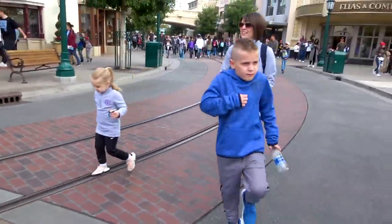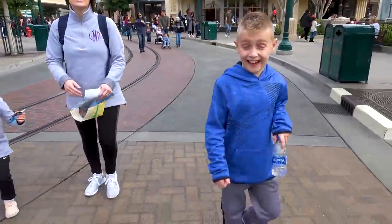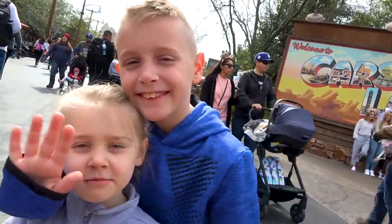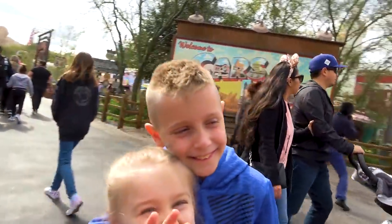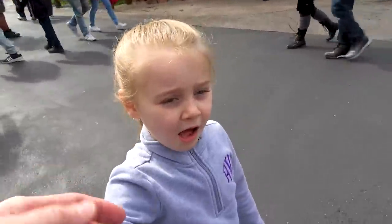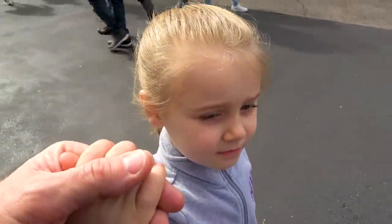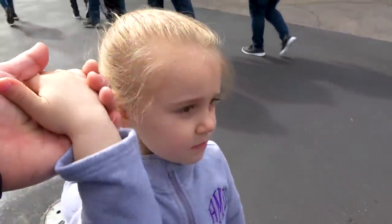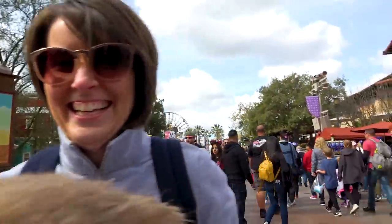Yeah! We're on our way to the cars section. Cars Land. We're at Cars Land. Let's go have some fun. But first we're going to split up for a second. You guys are gonna do the Incredicoaster and I'm gonna take Ava, I guess, on the Little Mermaid ride. Ooh, yeah. You guys get the thrills and we get the chills.